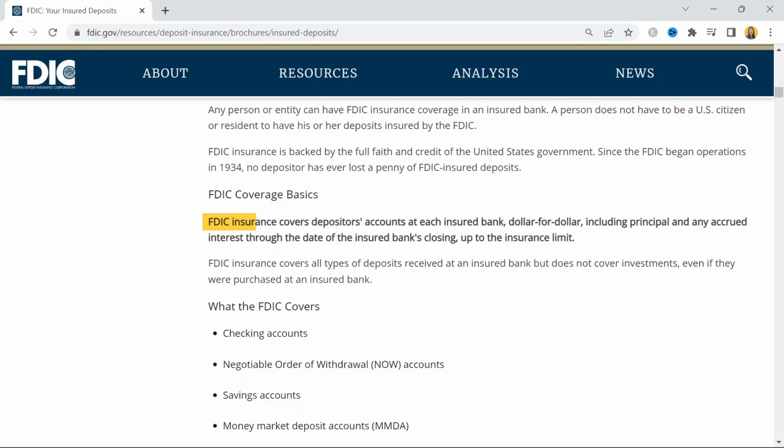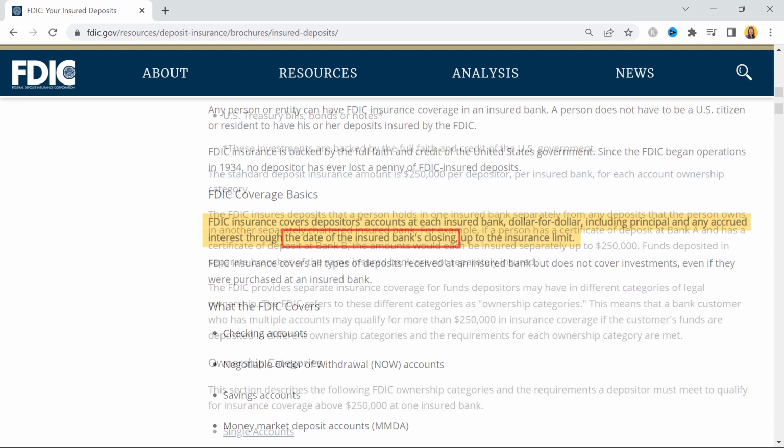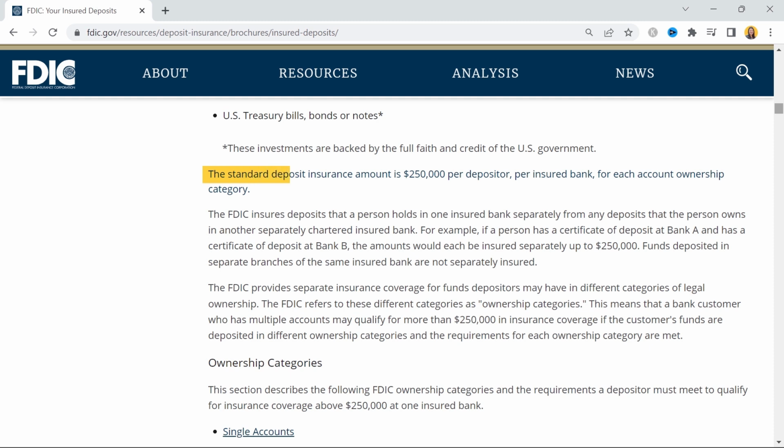As many of you already know, FDIC insurance covers depositors' accounts at each insured bank, dollar for dollar, including principal and any accrued interest through the date of the insured bank's closing, up to the insurance limit. And the standard deposit insurance amount is $250,000 per depositor per insured bank for each account ownership category.